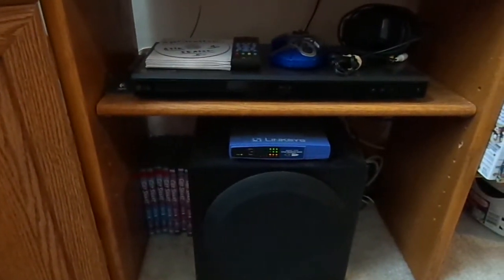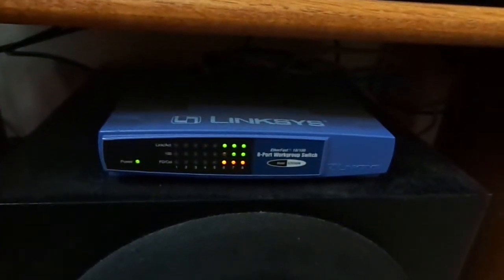Coming down over here, this is pretty much the same, the Blu-ray player and my subwoofer. Okay, the one different thing is you can see right here I have an 8-port Linksys wireless switch.